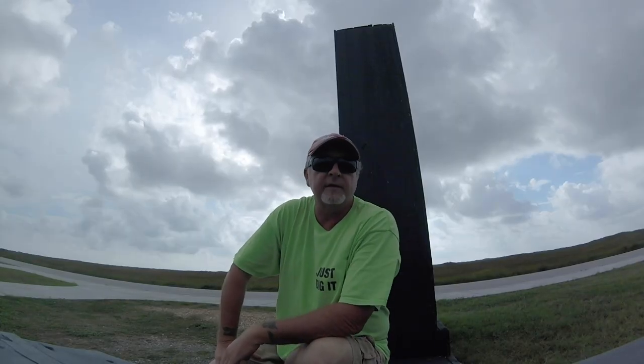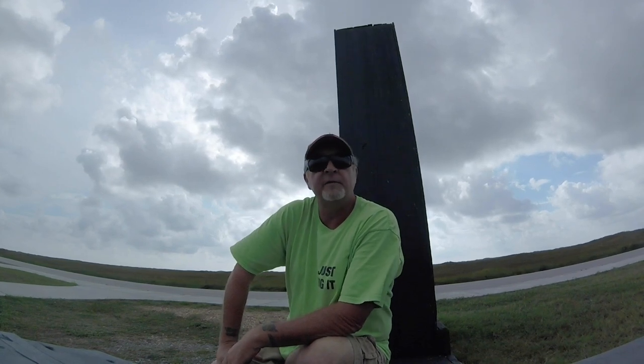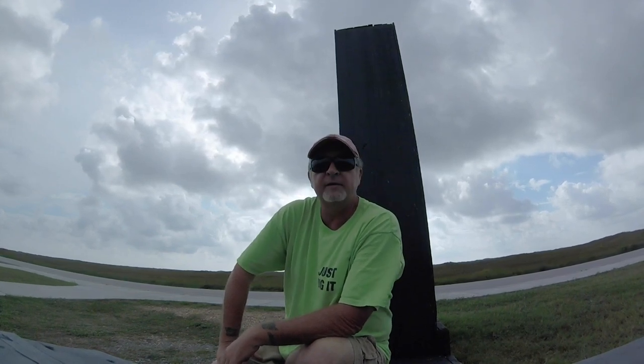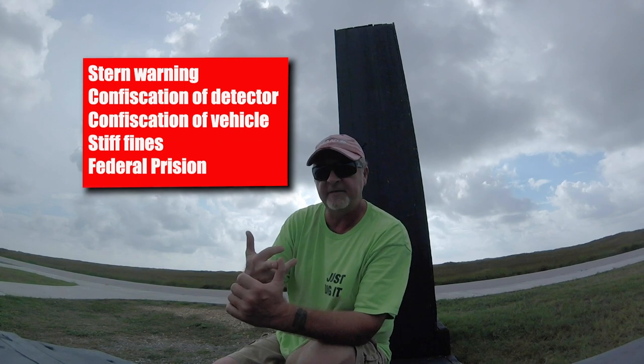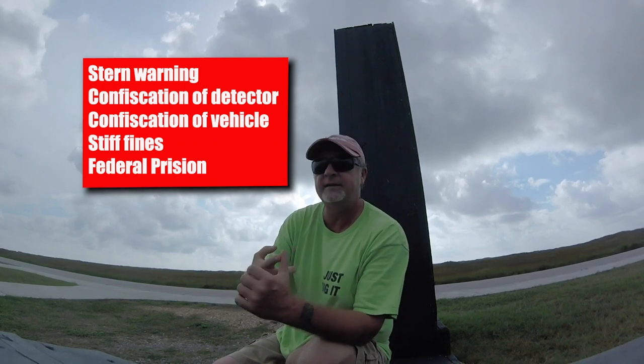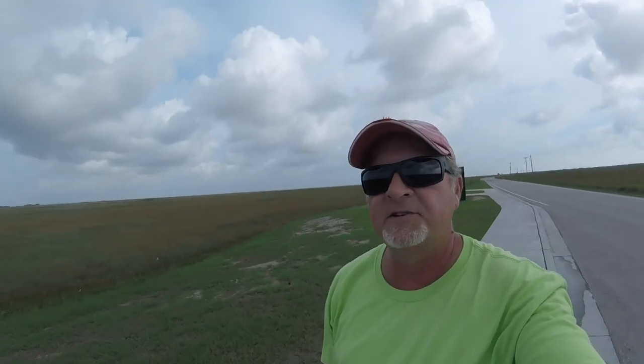If you are caught on the national seashore with a metal detector, penalties can range anywhere from a very stern warning to confiscation of your detector, confiscation of your vehicle, stiff fines and penalties, and time in a federal prison. Hopefully that answers your questions about the National Seashore. Let's keep going.